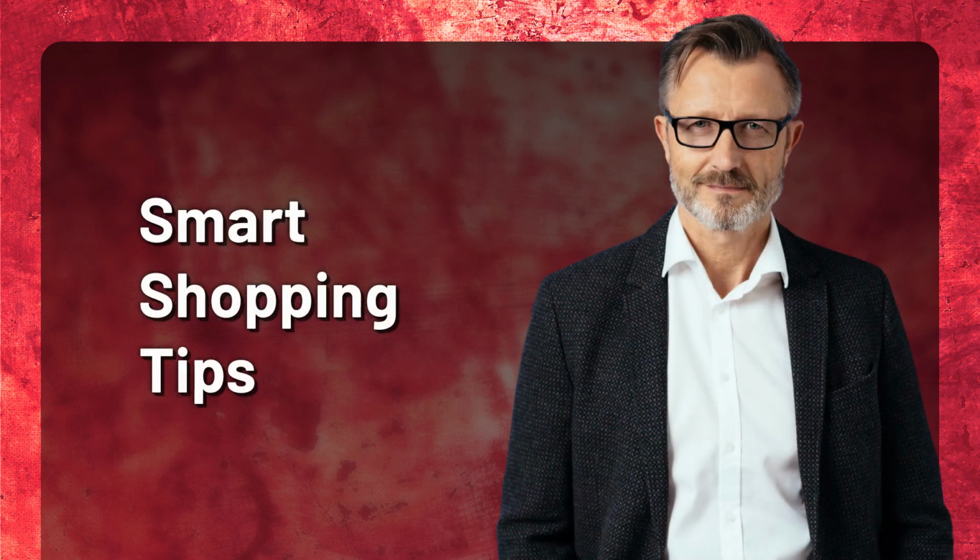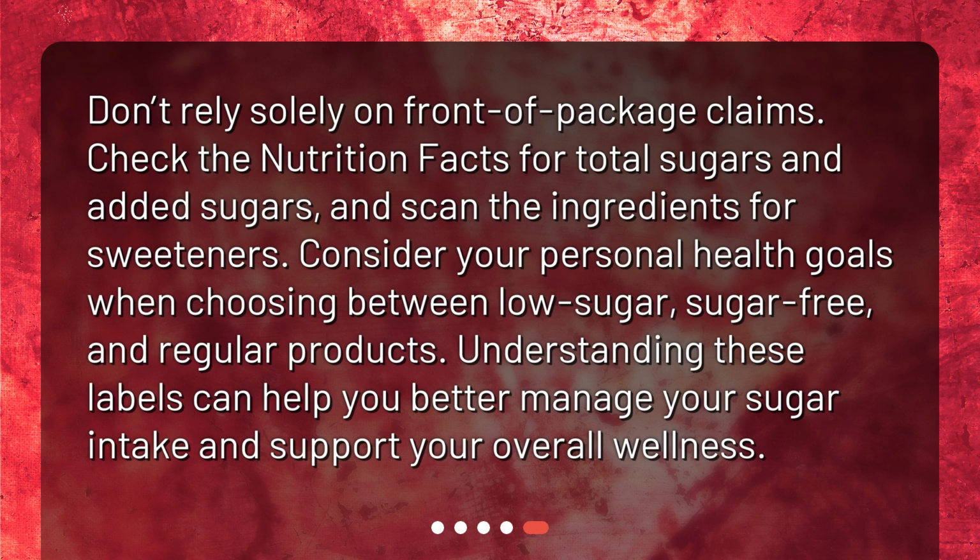Smart shopping tips. Don't rely solely on front-of-package claims. Check the nutrition facts for total sugars and added sugars, and scan the ingredients for sweeteners. Consider your personal health goals when choosing between low sugar, sugar-free, and regular products. Understanding these labels can help you better manage your sugar intake and support your overall wellness.